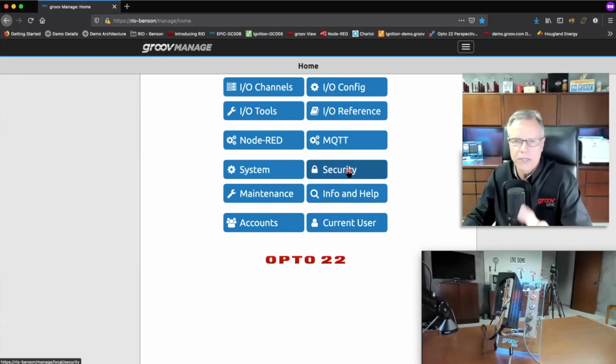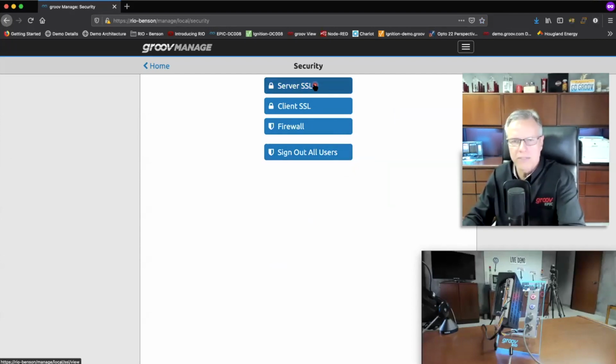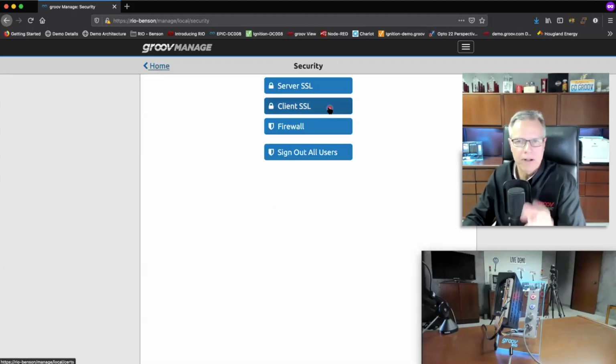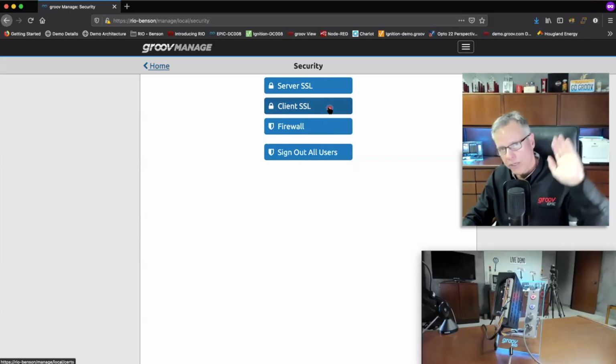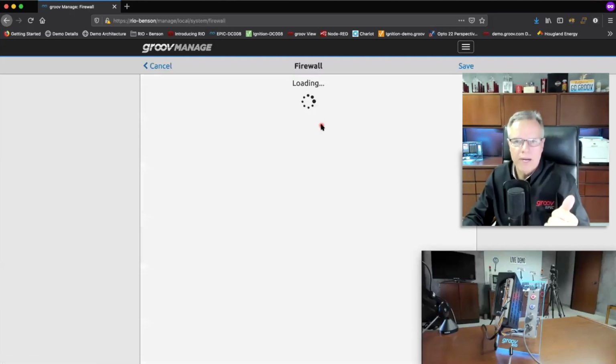We'll start with security because that's always so important. First things first, server certs. If you're wanting to talk to this device securely, you need to create a server SSL certificate. No problem. We have all the tools in there to make that really easy to do. Same thing for client certificates. If you need to upload a client certificate to talk to another server securely, we have the method for doing that. And finally, our firewall.